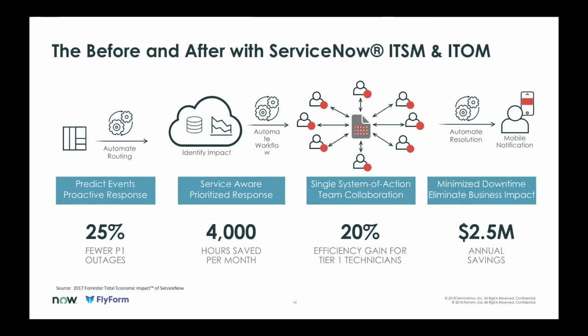We've also seen efficiency gains from tier 1 technicians because they'll be able to do more of what they need to do rather than some of the simplistic work, which could have been covered very simply by somebody just running through a knowledge document or, again, automating it. And then from a downtime perspective, we've seen not only cost savings in terms of hours, but also annual savings in terms of any issues that's particularly happened around various industries.